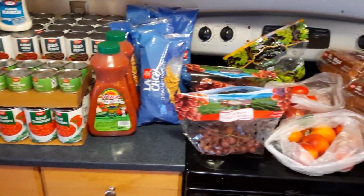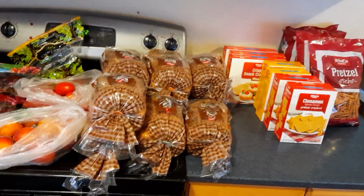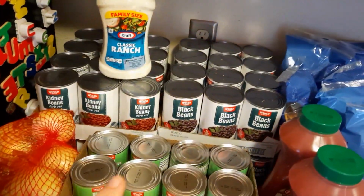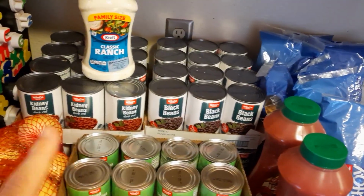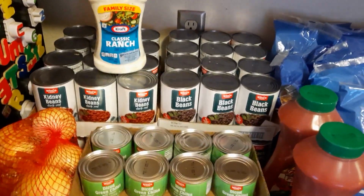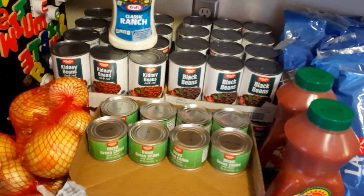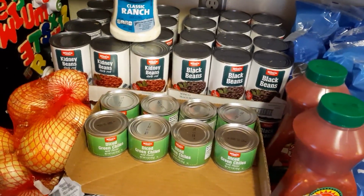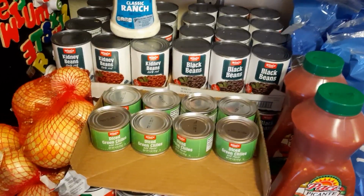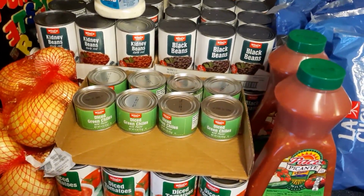Okay, we went to Winco as well and stocked up on things for our 3-month food storage. So that's what this is right over here. We got 24 cans of black beans and 24 cans of kidney beans, which is way more than I've ever bought before. We don't eat beans out of a can ever. I almost always make them from dry beans, but we wanted to have some things in our food storage that are easy to eat without a lot of preparation. So that's what we got those for.